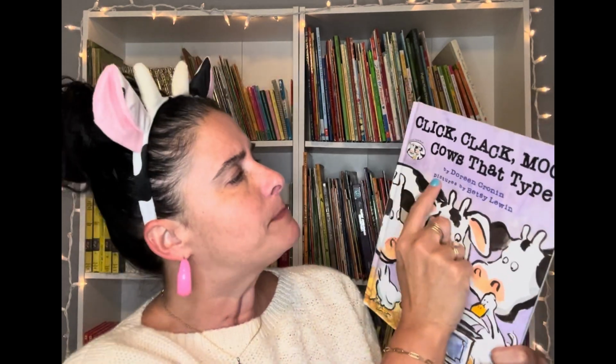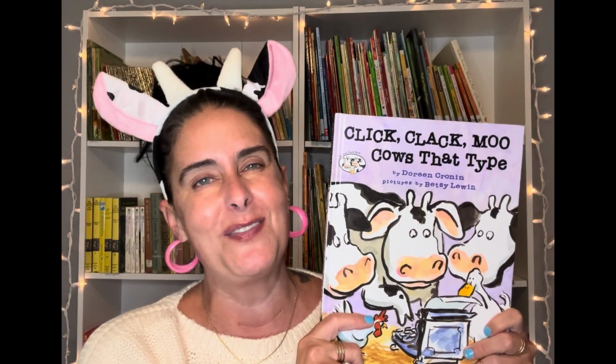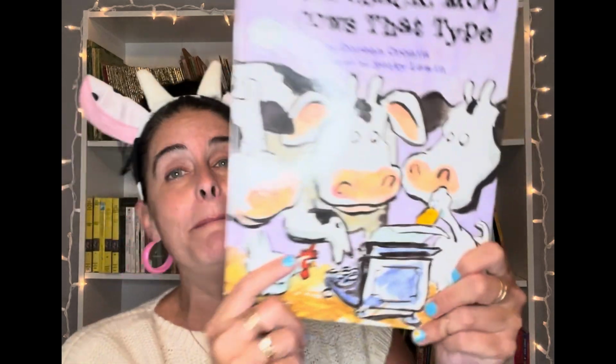Now, let's talk about who gave us this amazing fiction story. This book was written by Doreen Cronin. That means she wrote all of the silly words in this book, and they're so fun. And then it's illustrated by Betsy Lewin.